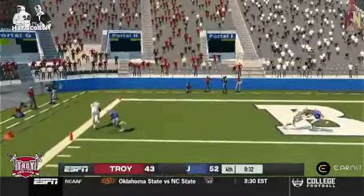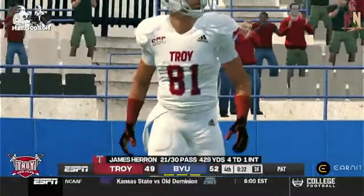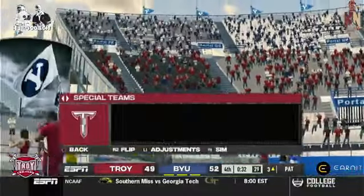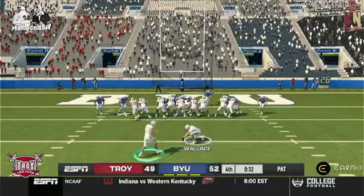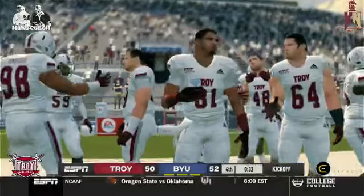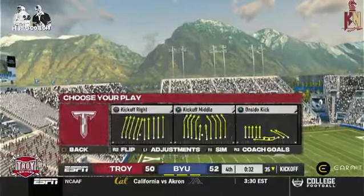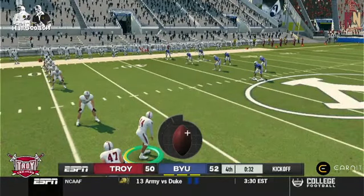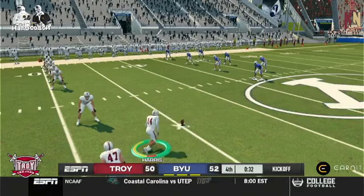Throws a bullet. Finds a man. Touchdown. He splits the uprights with the extra point. Quick two-play, 75-yard drive. And they come away with a touchdown. Boy, that is scoring in a hurry. This offense is looking more and more close. Troy has just one hope left, and it all falls on this onside kick.